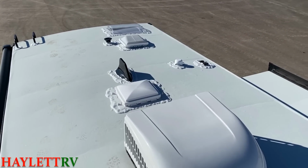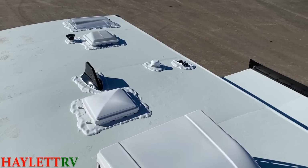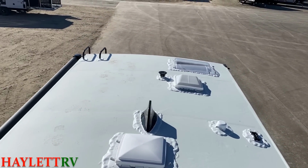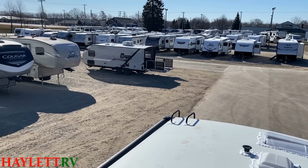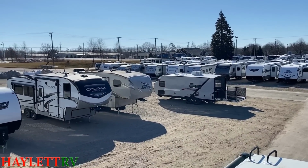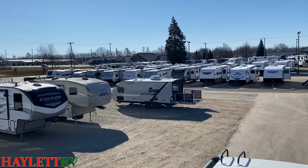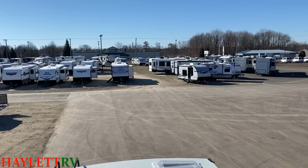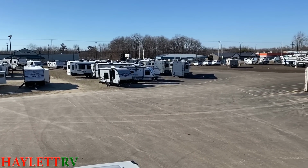Now, this one does not have the solar option on it, but that's that little black plug on the right over there. If you are interested, you can get a 190-watt factory-installed roof solar package on these. And I tell you what, I am grateful for that sunshine. Get rid of that snow like it's done. The wind is a little chilly, but it's drying everything out. We got a good season coming this year, ladies and gentlemen.